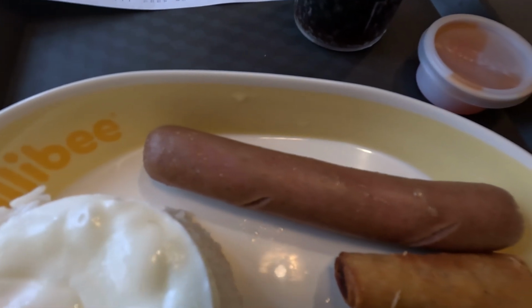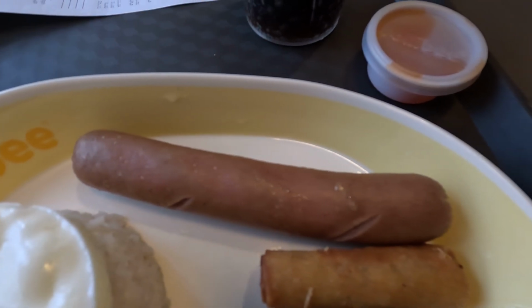Oh yeah. And last but not least, we also got the hot dog. Now, I originally was not gonna get a hot dog just because it was just a hot dog. I don't think there's anything special with it. But she was like, get a hot dog. It's cheap. It's only 29 pesos. Why not? So I was like, all right, sure. Let's get a hot dog.